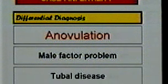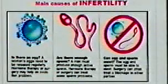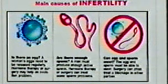All right, let's look at our infertility workup. The differential diagnosis we mentioned: anovulation, male factor, tubal disease. Those are the three biggies. Is there an egg? Anovulation. Is there enough sperm or adequate quality of sperm? And can the egg and the sperm meet?